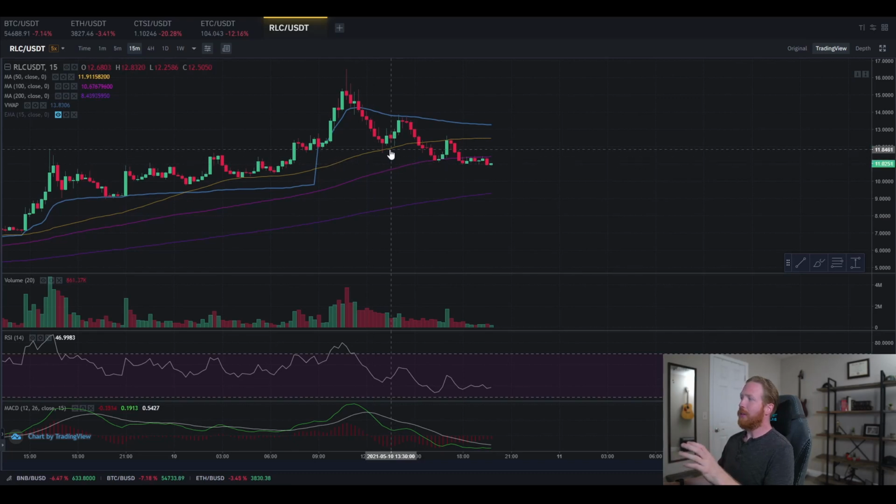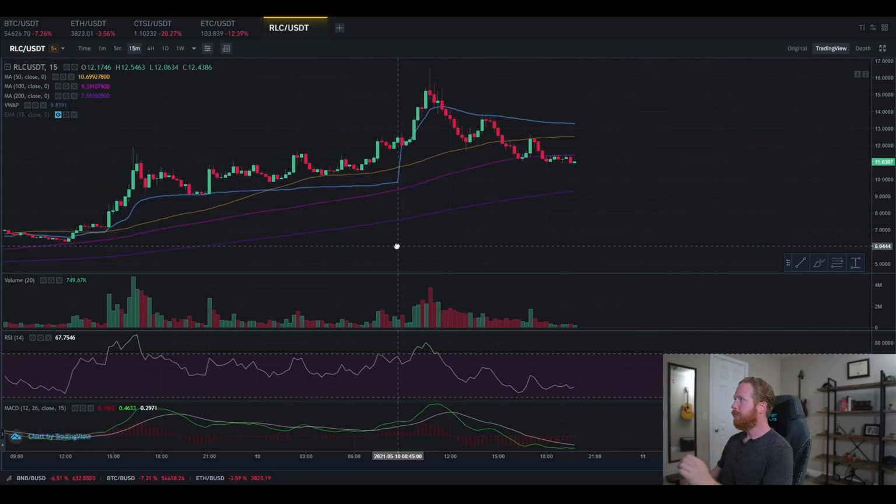$11 right in that range is a pretty affordable price. It's right where the price should be for now. Now if it goes on another bull run, awesome. It'd be great if it did that. The 4-hour and one day charts do kind of identify that.